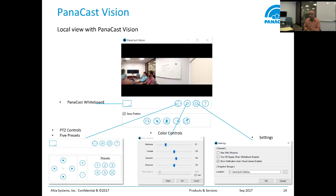The camera is UVC compliant, and so it can work with interactive touch screens. If any camera works with those interactive touch screens through, let's say, a USB port, Panacast 2 will work as well. Okay, great. Thank you.